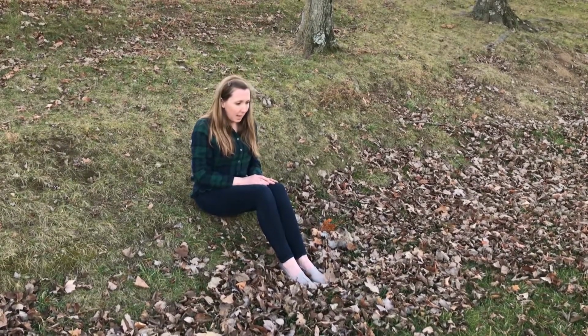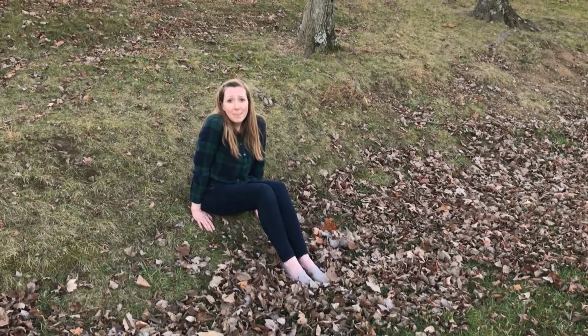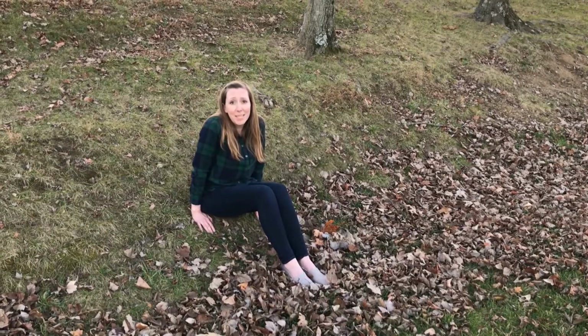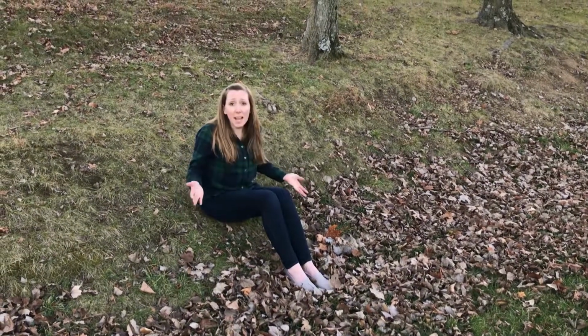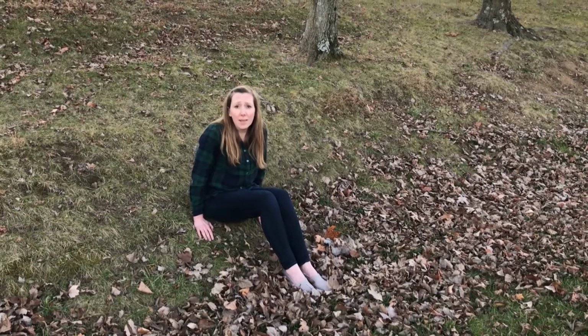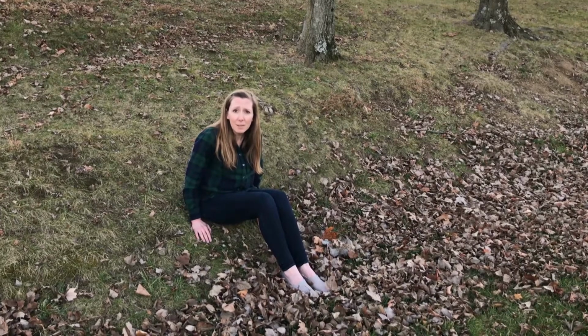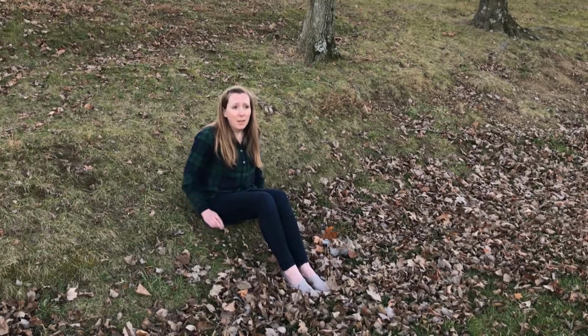Okay. I'm also observing that the grass that I'm sitting on is a little wet. My bottom's getting a little wet as I'm sitting here. And I wonder why, because I know it hasn't rained in a while, but the ground still feels a little wet. I'm wondering why that is. Do you have an idea about why that might be? All right, let me think.